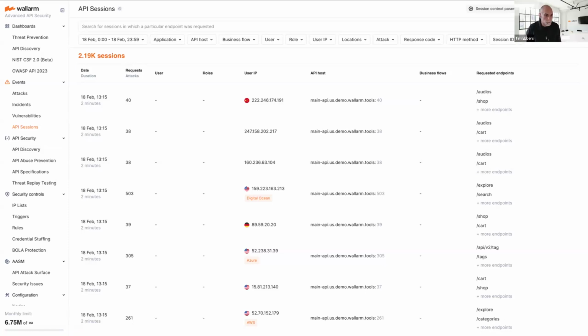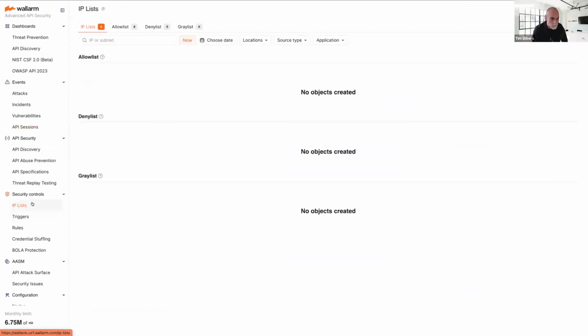So we do have a full list of security controls. We have deny lists, gray lists and allow lists that allow you to do things with IPs. We're going to change this up a bit this summer. This will change from IPs to something else, because IPs are just too big right now. If you look at carrier grade NATs, every request coming in is a different IP. When we watch these attacks, it's just unreal what the carrier grade NATs are doing. And so we're going to change this up a little bit this summer. More to come on that.